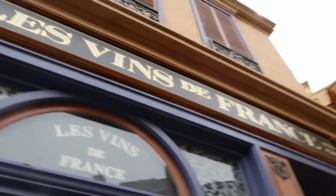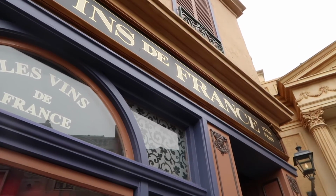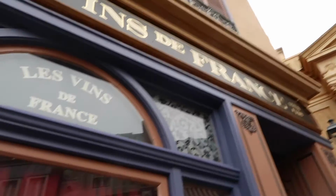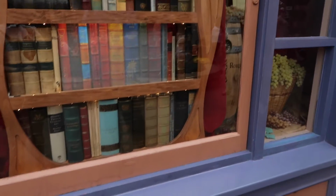We're doing our Asia Pass World Showcase Adventure here in France. We're actually at our second mission, and it has told us to come to Les Vins de France. Les Vins de France. And it's told us to come to this window, and we're going to have to answer a question.